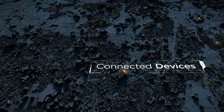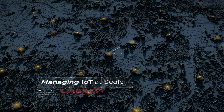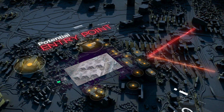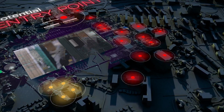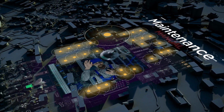Connected devices are massively deployed by organizations, but managing IoT at scale has become a significant liability. These devices include only a basic level of security, making each one a potential entry point to the organization's network, assets, and data. At the same time, the ongoing maintenance of IoT devices is mostly performed manually, with a limited visibility of data.